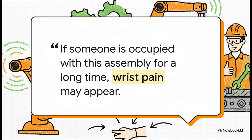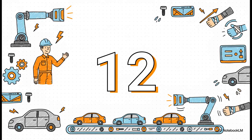No, this was a slow burn. It was a chronic problem. The constant twisting, the high-force movements, over and over again. It was just a recipe for long-term wrist pain. So how repetitive are we talking?